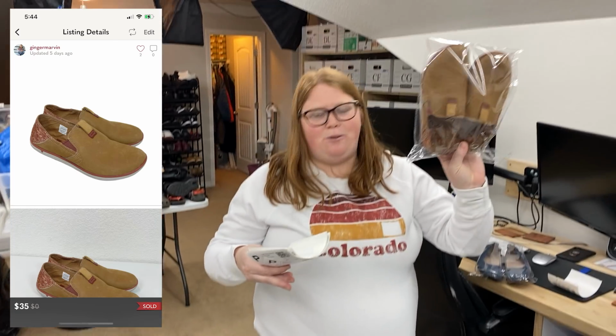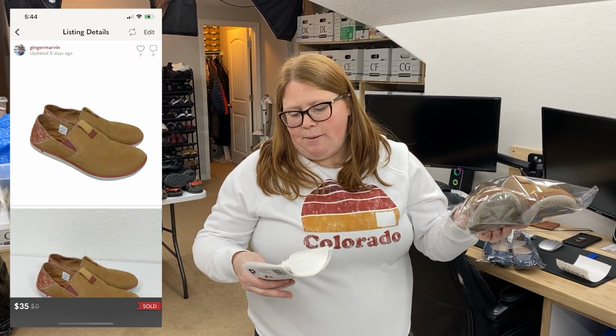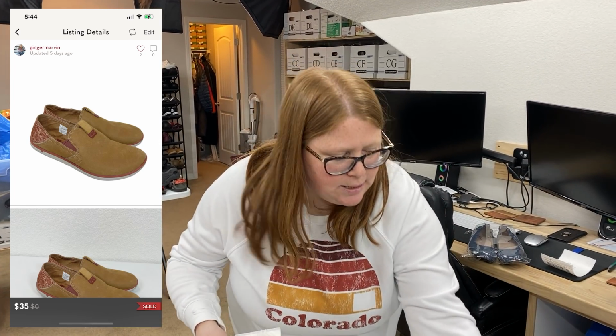So these Merrills sold for $35. That was an offer a buyer sent me. I think I had them listed at $50. And I have $7.47 into those from an estate sale.